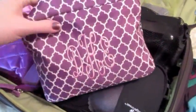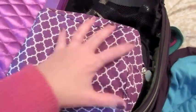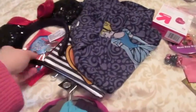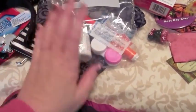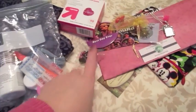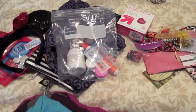This is my little cosmetic bag, and I got this from Company 12 Designs, and this should hopefully just fit around in this area. And then I have a number of accessories and things over here, but I'm going to plan on just putting all this stuff in my carry-on. And I have my little grab-and-go quart-size bag that has any liquids that I want to bring with me. I'm going to be putting all my jewelry in a little jewelry case, and it'll be in my carry-on. So I'll do my carry-on in a separate video.